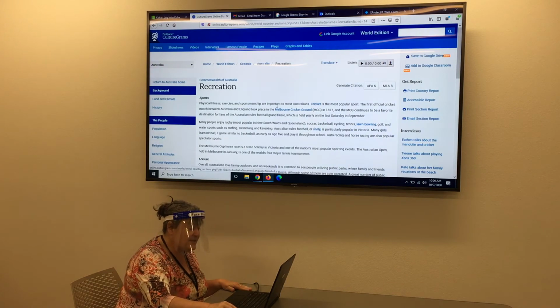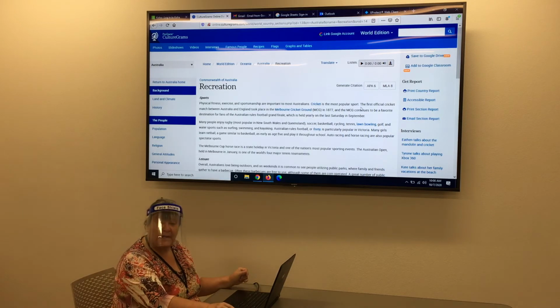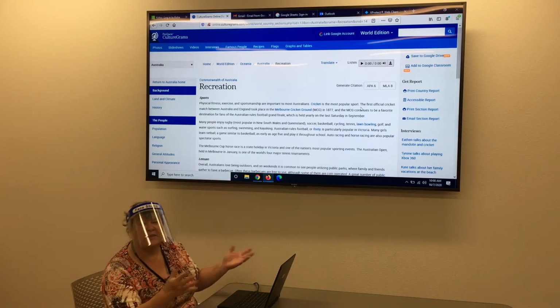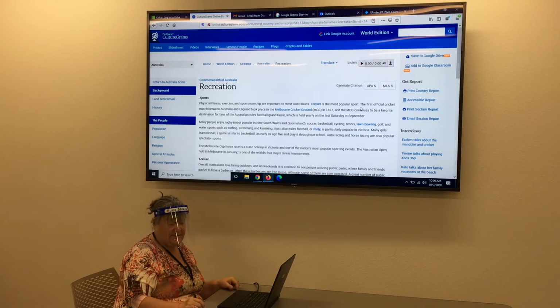Physical fitness, exercise, and sportsmanship are important to Australians. Cricket is the most popular sport. We'd already read that in the very opening of the beginning. So I thought it was kind of fun to compare Egypt and Australia, two different places. What is the culture like? This is called CultureGrams. So we're going to find out what the culture of those places is like.